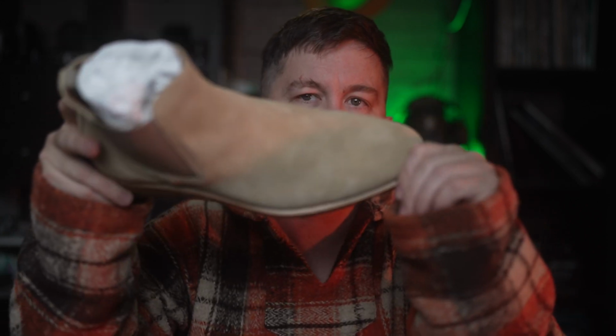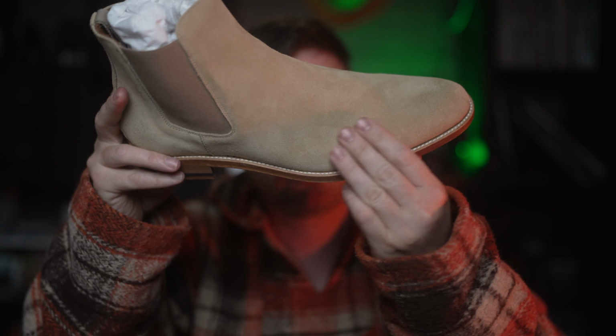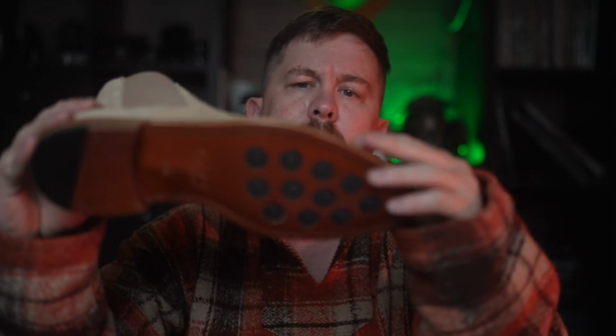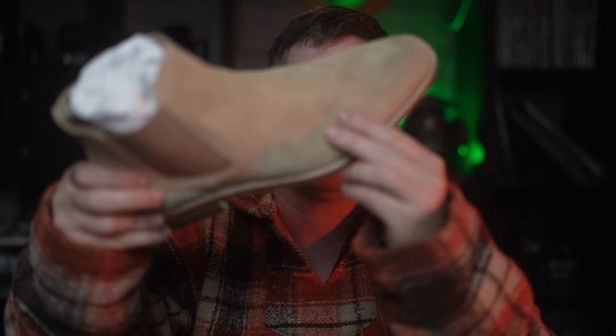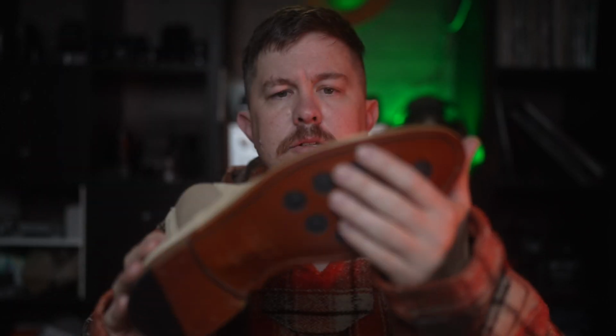These are going back to Taft, though. I started the return process just because I still feel this spot here is unacceptable, and I wish you guys could see on camera just how much of a divot that really is there.